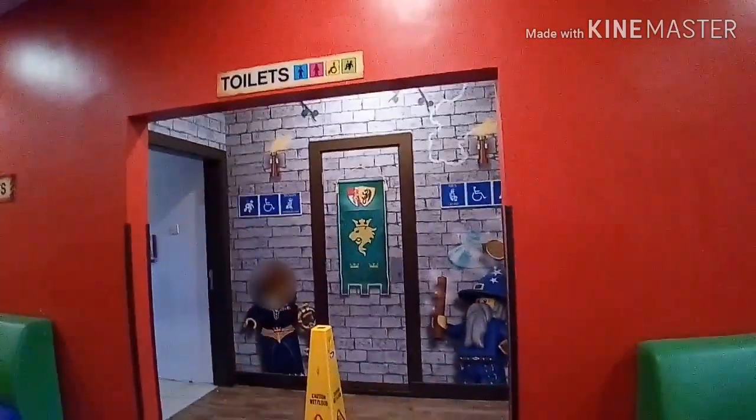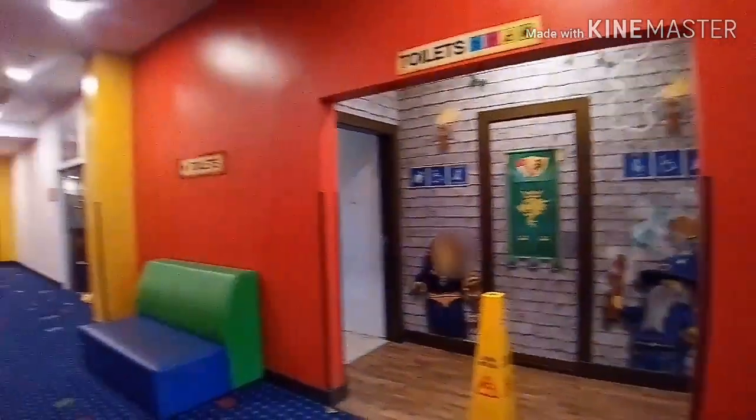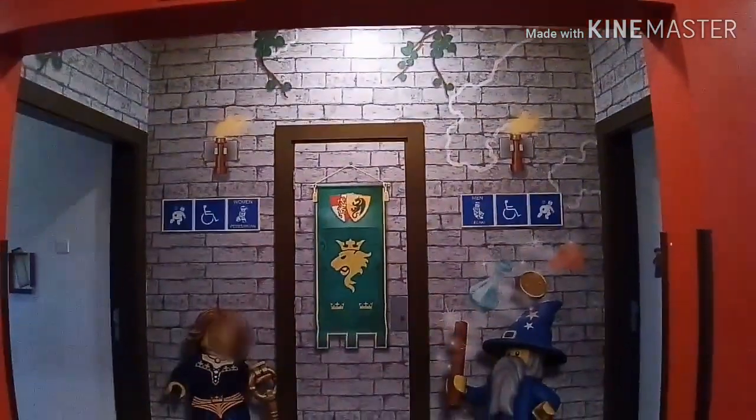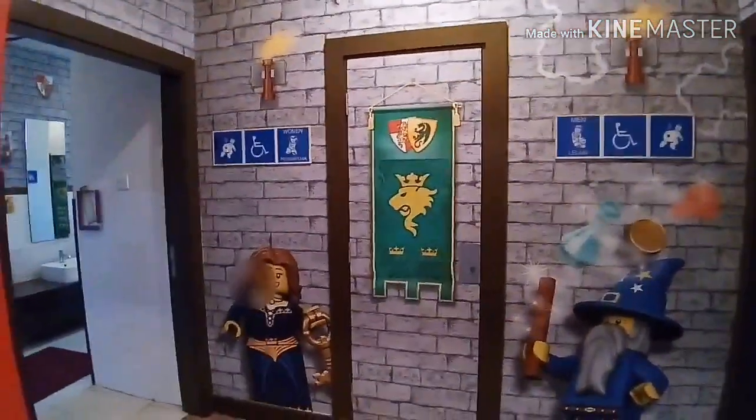Guys, this is the toilet, guys. Look at that. It's all about Lego. Oh, Lego. I think inside also.